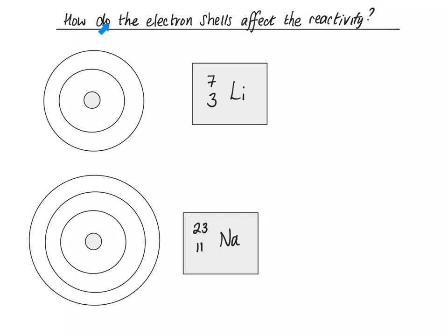You can explain why they become more reactive as you go down the group by thinking about the electron shells. So lithium has 3 electrons, arranged 2 in the first shell, 1 in the second shell. Sodium has 11 electrons, and those are arranged 2 in the first shell, 8 in the second shell, and 1 in the final shell.